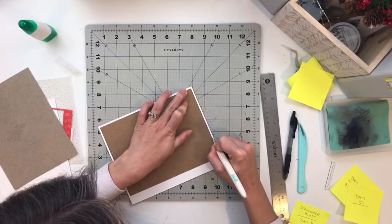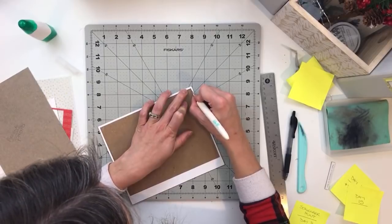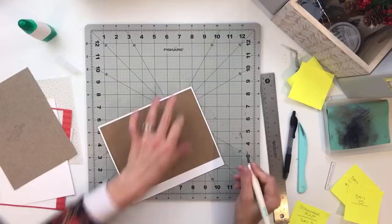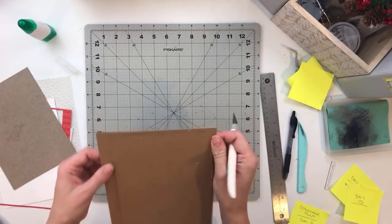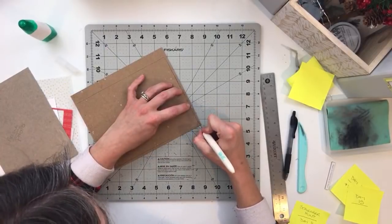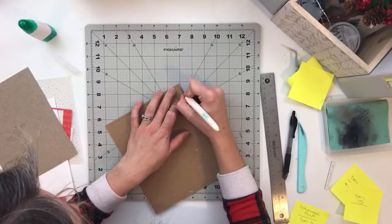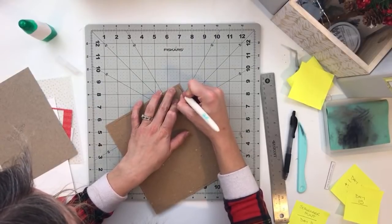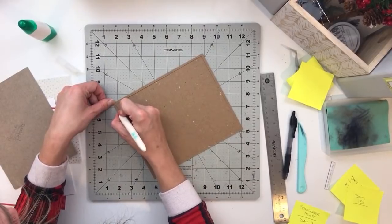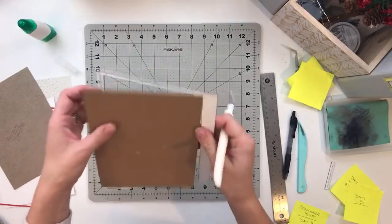Okay, almost there. Okay, so I can turn around the back and see where I'm missing it, which also works really well for cleaning things up. Okay, that should release it. Yes.